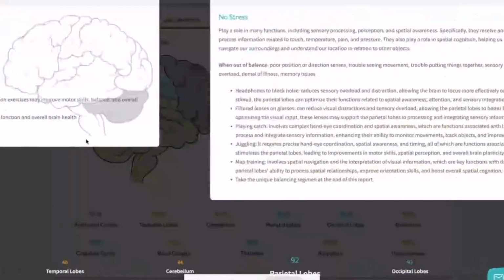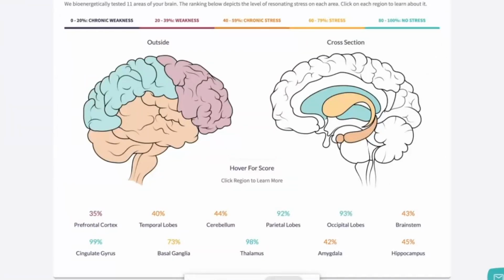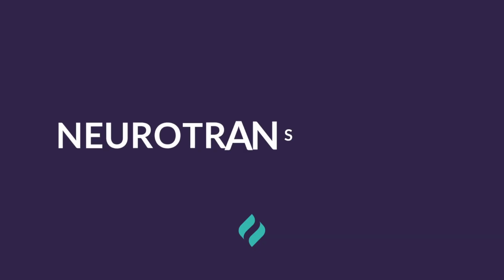And as you kind of scroll through, you can see the entire brain. So close or click escape. So this is fantastic, but of course we want to keep digging deeper. Let's continue going down to the next section, which is our neurotransmitters.